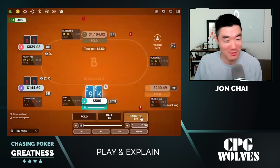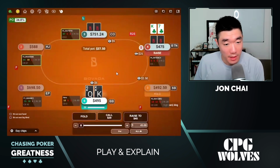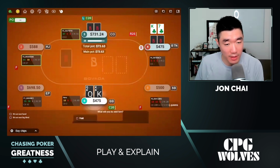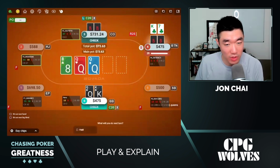So bottom left table, we get the whale limping the cutoff and an ISO from a reg on the button. Or assume he's a reg, only have two hands on him. Actually just going to flat king queen suited instead of 3-betting to try to keep the cutoff in there and hopefully get him to spaz out. This is a great situation. Hopefully we can get the cutoff to spaz like he did in the earlier hands.